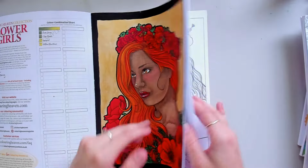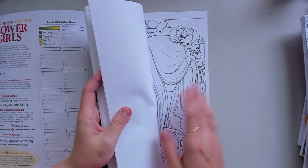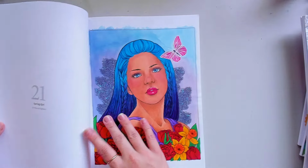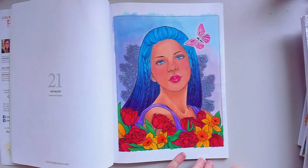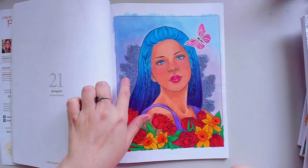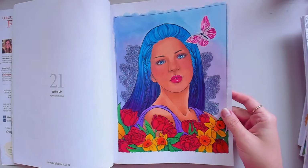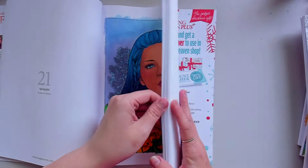And then I know that there's at least one more in here. This one here. And so this one again uses alcohol markers to base and then Polychromos pencils to shade. A little bit of Posca to highlight the eyes and the lips and the butterfly. And then some Stickles. I know this is Twinkle. To go over these flowers in the background, which I really like the effect of.